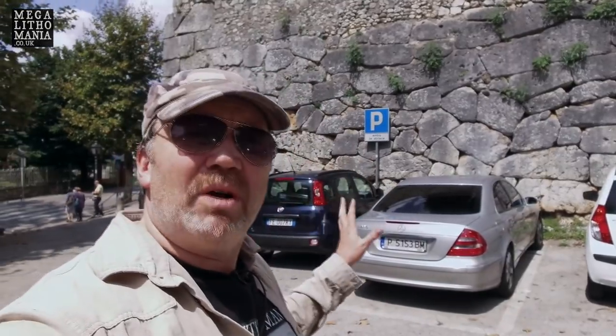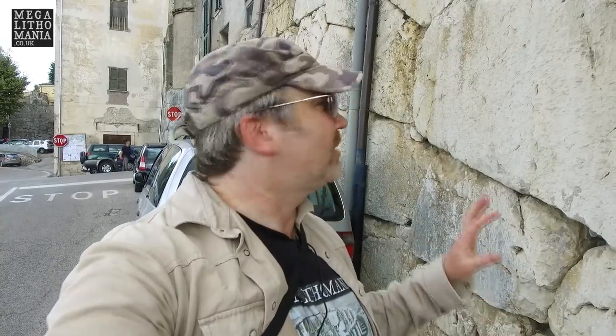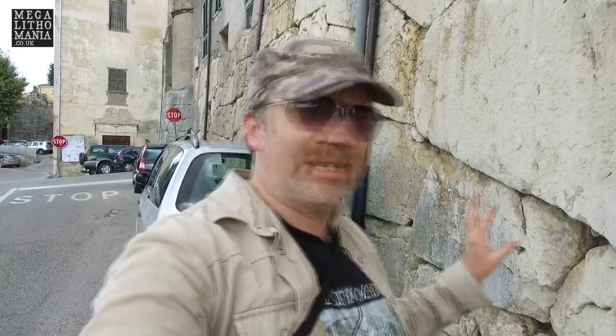And you can see why this might be so, because the size of some of these rocks is the only way to explain how they could have moved and created these massive polygonal and cyclopean walls. So we're just outside Alatri again. We've seen some of the walls, we've got more here. There's a huge stone here. You can see right behind me, it's absolutely massive.